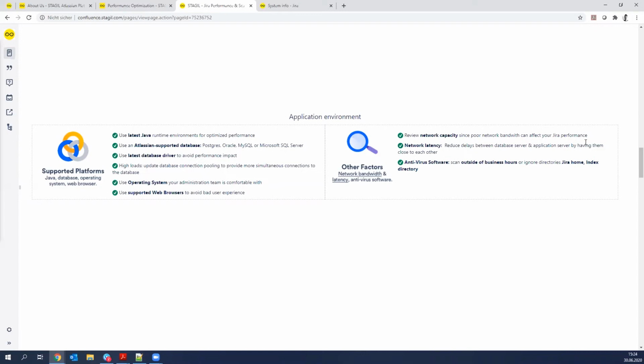And another point would be the antivirus software. If you can't exclude directories like Jira Home, the index directory, or the plugins cache, the antivirus software could easily decrease performance. And if you cannot exclude these directories, then try to run full antivirus scans outside of business hours, right? So that your users are not affected too much by antivirus scans at all. Yeah, always keep an eye on this information.